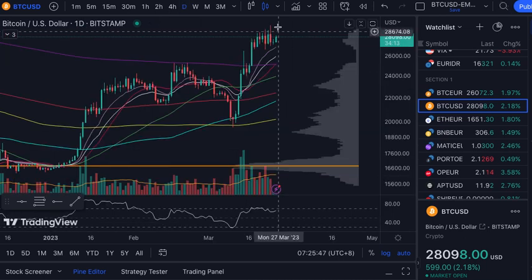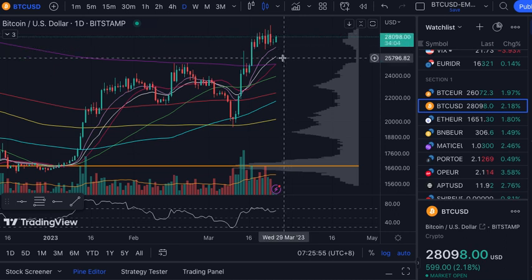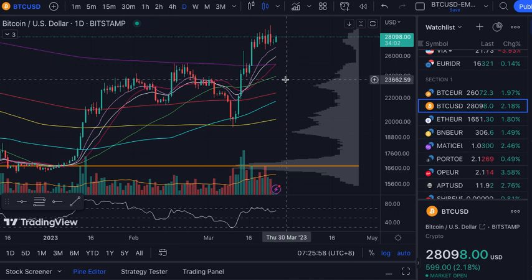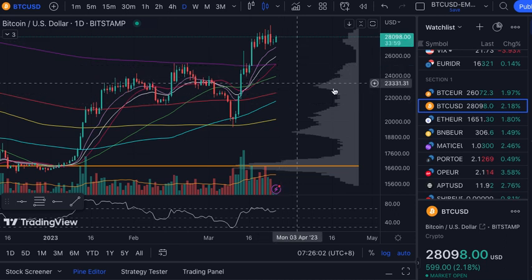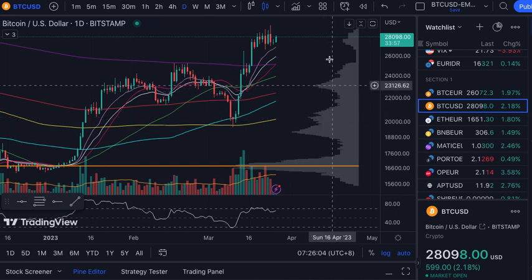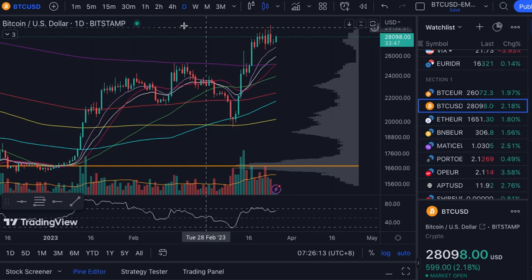And on the daily, we are trying to come down, but look at this, many weeks. So I think this will be the top now. We will close green, and then we have the 12, the 21, the 20, the 50, and all these moving averages to buy. These are the volume control here, the volume profile. And yeah, the point of control is here on the daily.